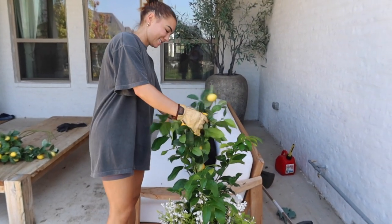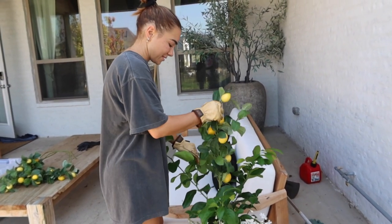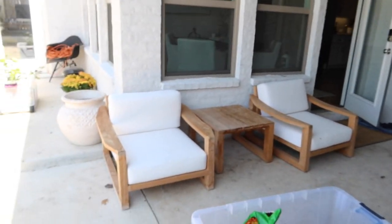That's funny. I feel like it's gonna weigh down the plant though. Yeah, you're gonna mess it up. This is why we're black thumbs, because we do stuff like this. Good idea though. Alright, on to the next. We're gonna put it over here. And this isn't where they're gonna be. We have them spread out so we can clean off the porch.